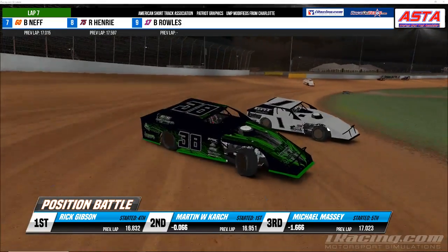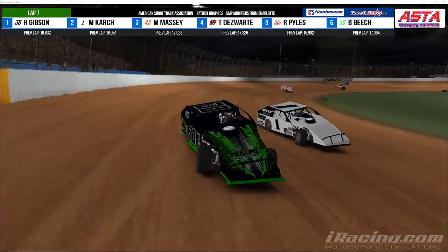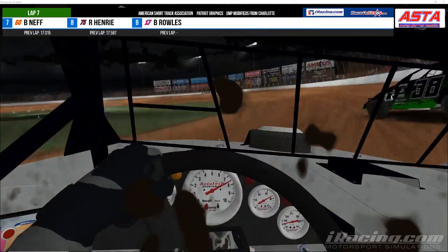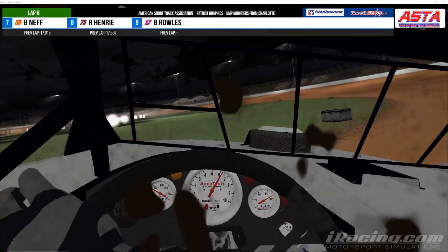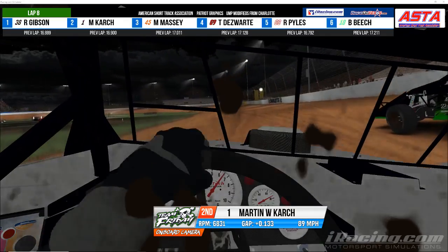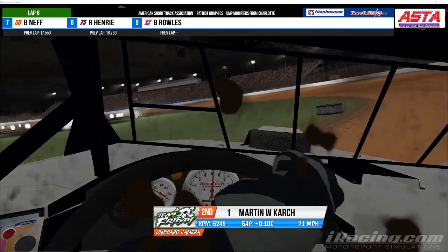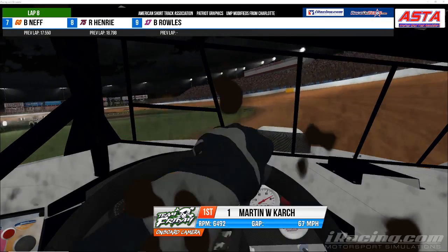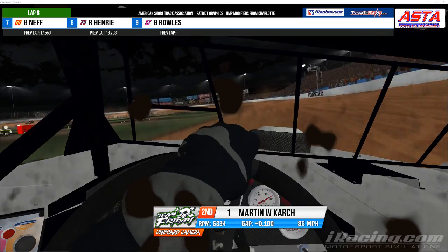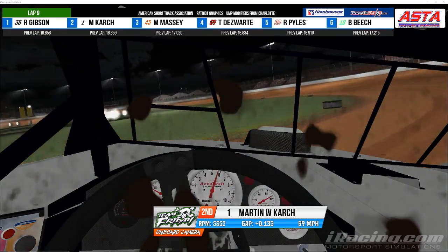Still side by side for the top spot. Let's go on board with Martin Karch right now, working in the 1 machine in the 2nd spot. We take a look on the inside of the race car. He's on the bottom of the racetrack underneath the 38 of Rick Gibson. Rolling into turn number 3, Karch right around the tires, working the hub of the racetrack, trying to slide up and take the line away. Not going to be enough that time. It's still Gibson out front at the stripe.